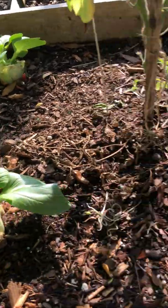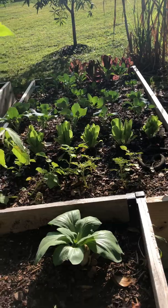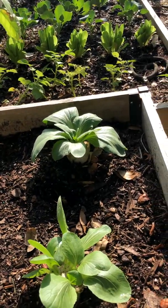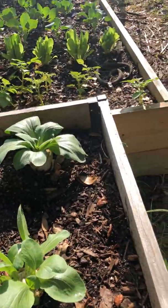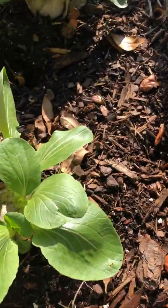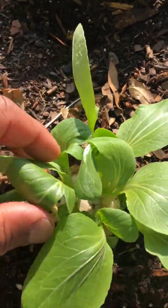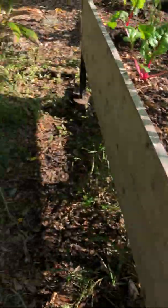Here we have some bok choy. This is just store-bought bok choy. What I do is I cut the bok choy, eat it, take the bottom, put it in the ground. In about 2 weeks, you have a new bok choy. Cut it, leave it in the ground. In 2 more weeks, you got another bok choy. I don't know how many times you can do this, but I'm gonna keep doing it and find out. This one actually started growing like 4 or 5 different bok choys out of one thing there, so we'll see what happens with that one.